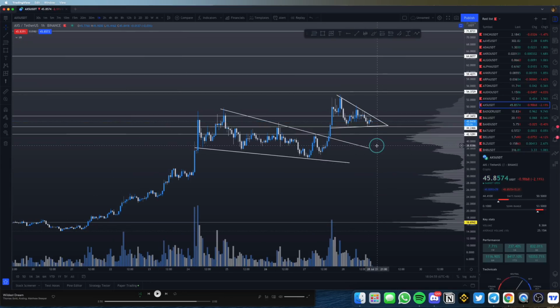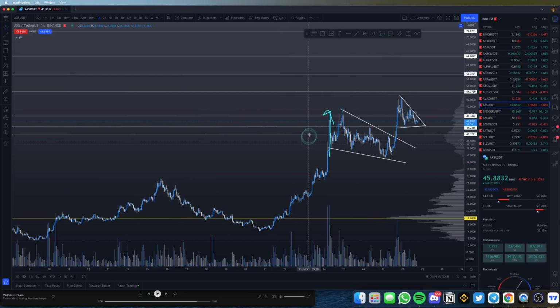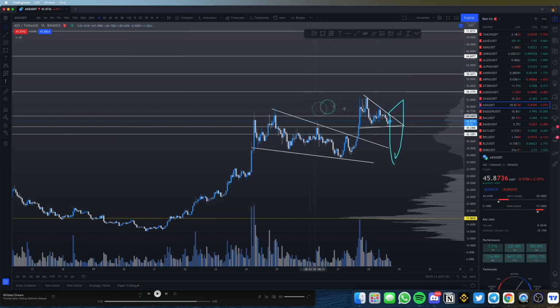You have to understand that institutions are playing with multiple hundreds of millions to potentially billions of dollars, and they are pretty much the only ones that can move the markets. So if you're retail sitting here and you're thinking, hey, if 100,000 people buy this, yeah, sure, the price is going to move, but it's definitely not going to move as well as institutions.